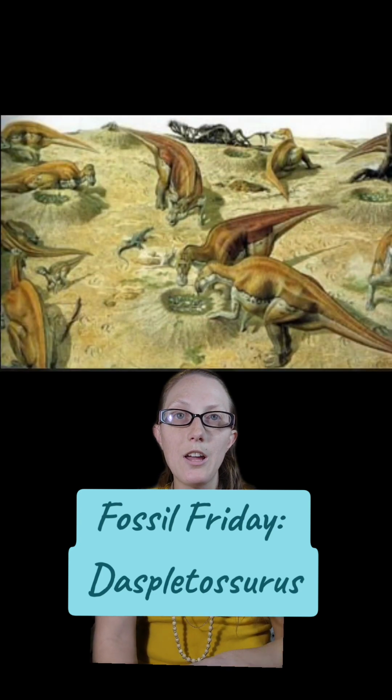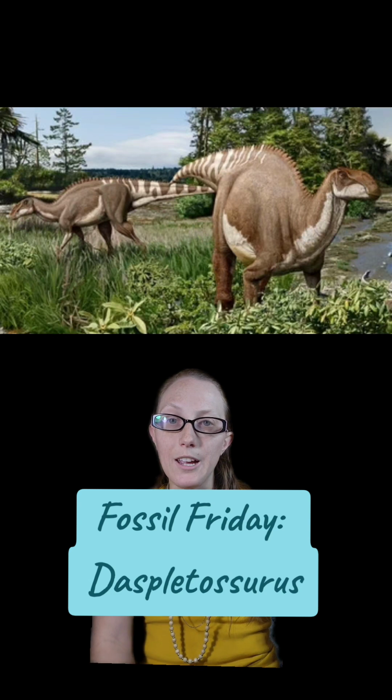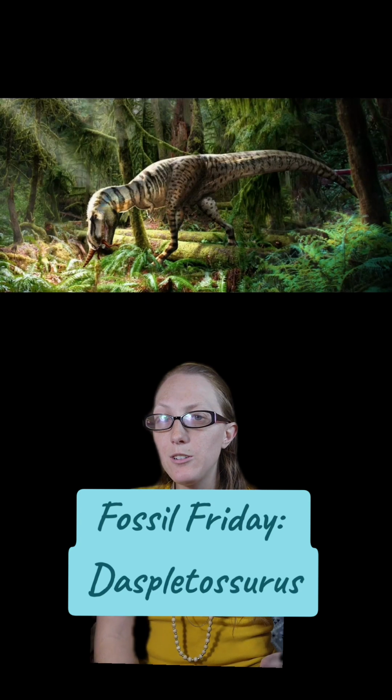Daspletosaurus lived alongside a wide variety of animals, including the famous Maiasaura, Brachylophosaurus, Coronosaurus, Albertoceratops, and even fellow tyrannosaur Gorgosaurus.